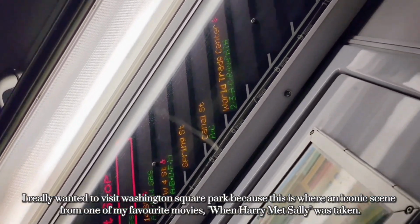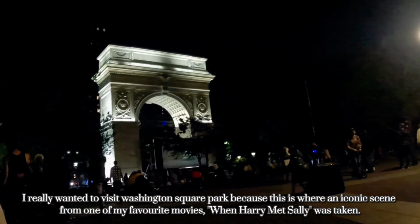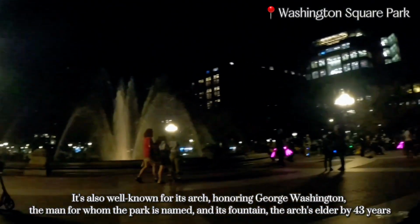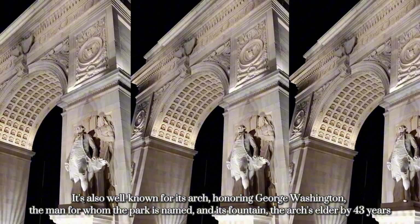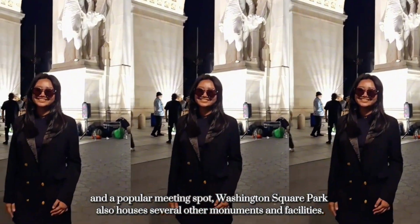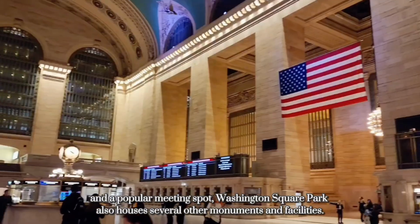I really wanted to visit Washington Square Park because this is where an iconic scene from one of my favorite movies, When Harry Met Sally, was taken. It's also well known for its arch honoring George Washington, the man for whom the park is named, and its fountain. The arch's elder by 43 years and a popular meeting spot. Washington Square Park also houses several other monuments and facilities.